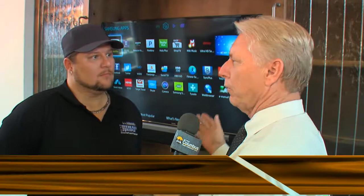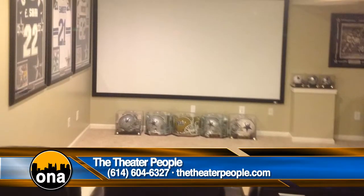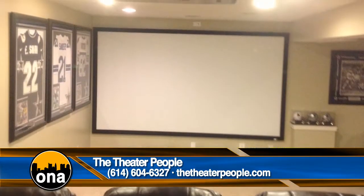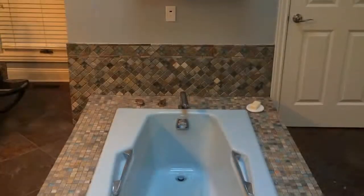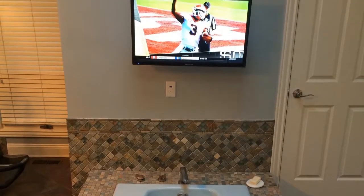And you probably run up against all kinds of sizes of rooms and acoustics and all kinds of different things, right? It is. All rooms are different. You've got wood floors, you've got carpet, you've got different sizes, windows. There's lots of different variables where one thing just doesn't fit all. The Theater People can do other things for you as well, right?